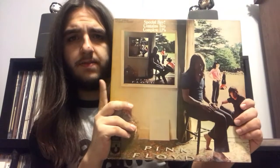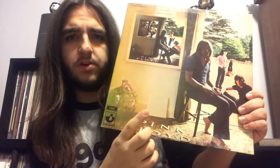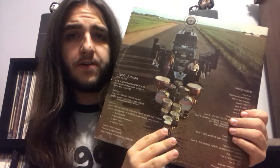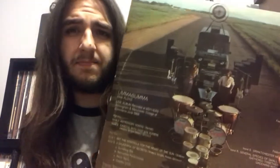And then I also have an early pressing of Ummagumma, which has the censored GG cover. This pressing actually held up very nicely in terms of the sleeve. There's a little bit of ring wear, but nothing too bad. So that was what I had prior to those reissues.